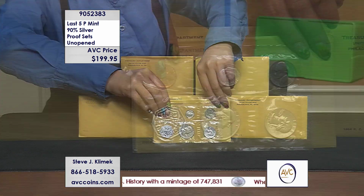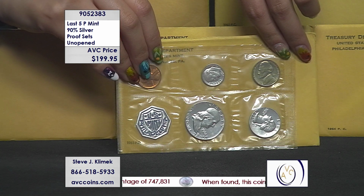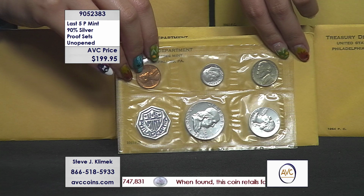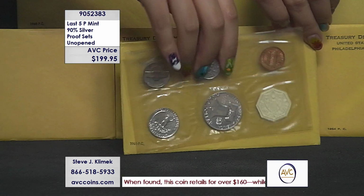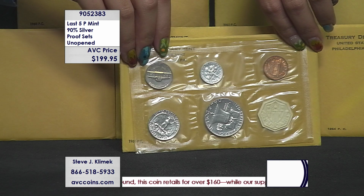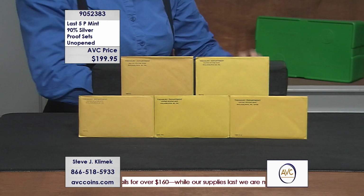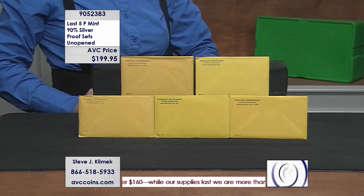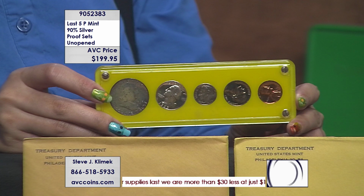Now, if you do open one up, and we're opening one up here for you, they will look gorgeous inside because they've been stored properly. You can tell by the envelope. And the mint seal is in the bottom left-hand corner. The cent is beautiful red. The coins are stunning. The nickel, a bluish hue, gorgeous. Let's do the math. $199.95 divided by 5 means you're looking at $40 a set unopened.